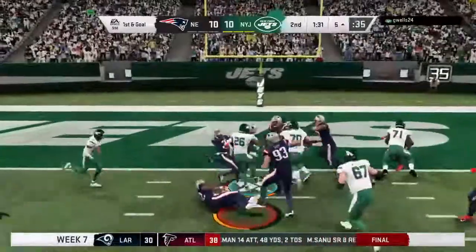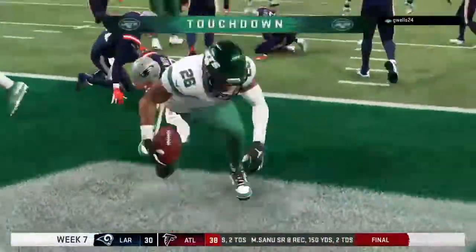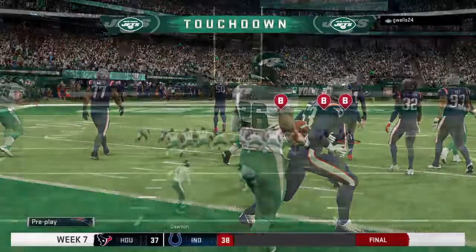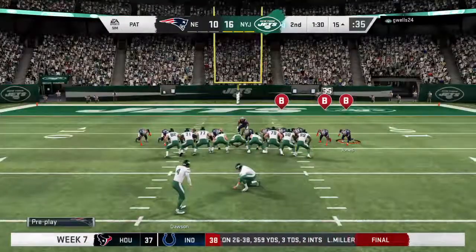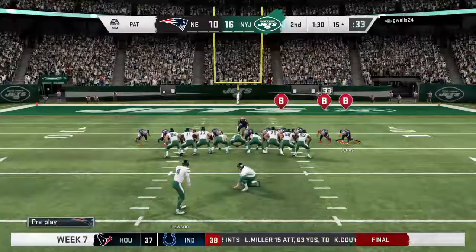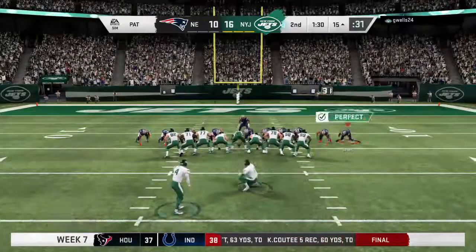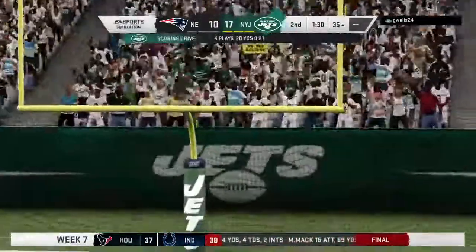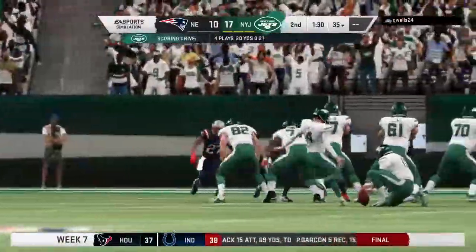Now Bell. And he's into the end zone. Touchdown, Jets. Le'Veon Bell. His 3rd touchdown now on the year. And the Jets have taken the lead. Dawson tacks on the point after, and that makes it a 17-10 score.